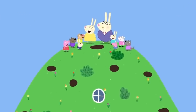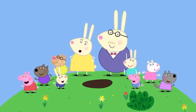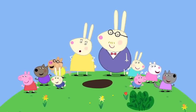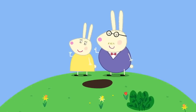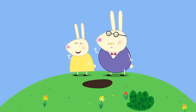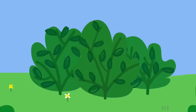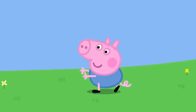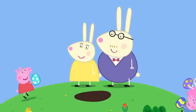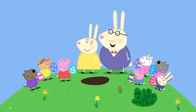Right, are you ready to find the eggs the Easter Bunny has hidden? Yes! Ready? When you have found all the eggs, we share them out equally. Steady? There should be one egg for every child. Don't worry if it takes you a long time to find them. Danny Dog has found an egg under a plant pot. Susie Sheep has found one in a bush. Peppa has found an egg in a tree. George has found one in a bucket. Finished! Wow, that was quick. And with one egg each.